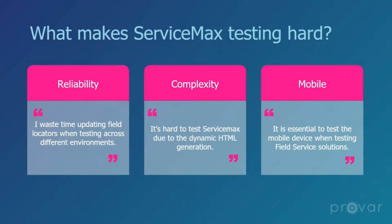So there's a reliability issue that just means you're constantly tweaking tests, and actually it could be the same code base. There's also a complexity, because ServiceMax dynamically generates HTML. It's the framework they use, which is very good for an application, but from a test automation standpoint, there are some challenges we do need to understand in order to get reliable tests.